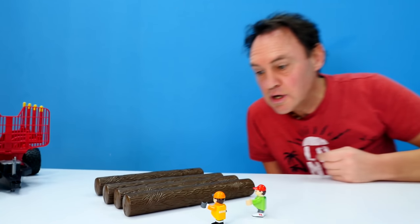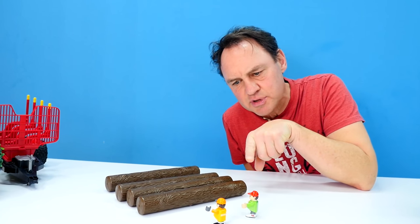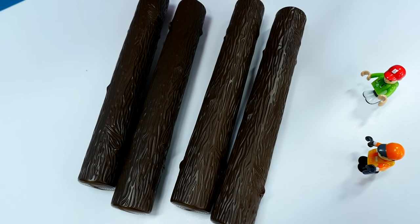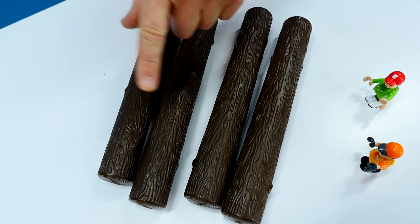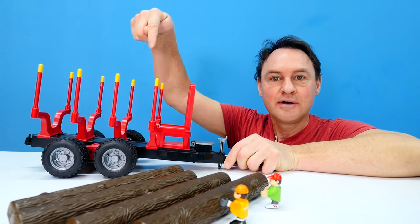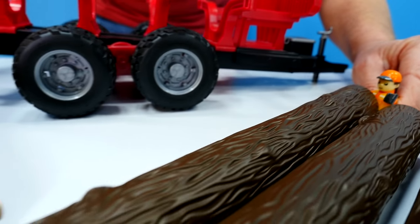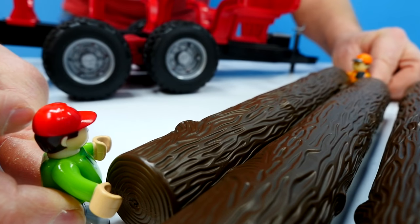Oh, good work, boys. You've been stacking logs. How many logs have you stacked? 1, 2, 3, 4 logs. And here is a trailer to put them on. Look. Oh, this is too heavy for us to lift. Hey, Tommy, can you help us?